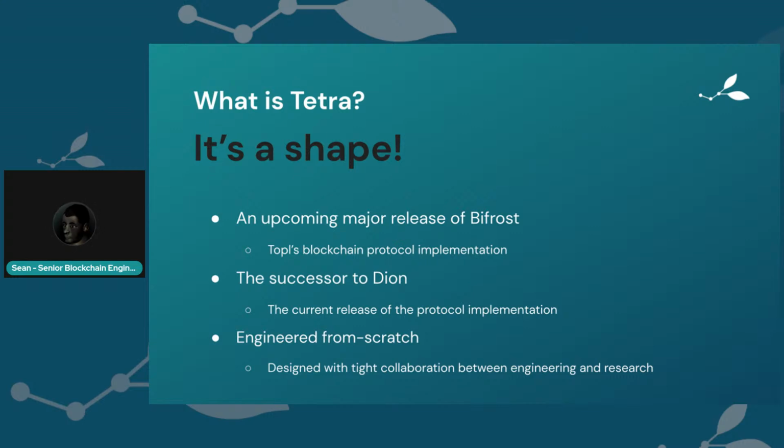Now this one, Tetra, was engineered from scratch, and there was a very, very tight collaboration between the engineering team and the research team. So basically the folks that you saw in the previous video. Basically every single day we meet up, we figure things out, we solve problems, and we write the protocol for Tetra. So it's an extremely tight collaboration. We verify the engineering work every day with the research team.